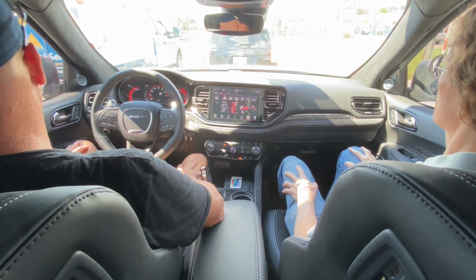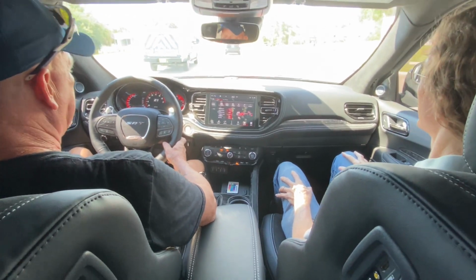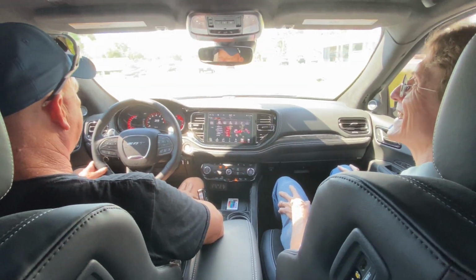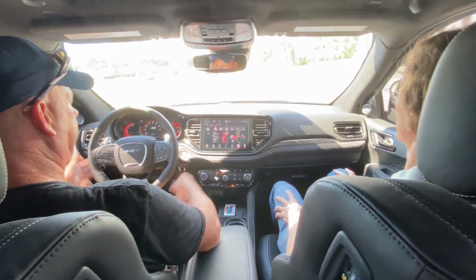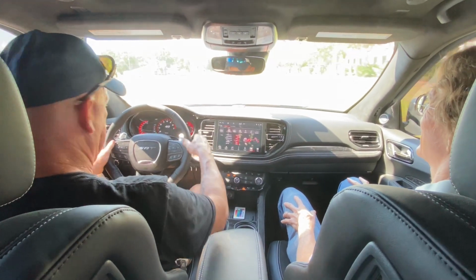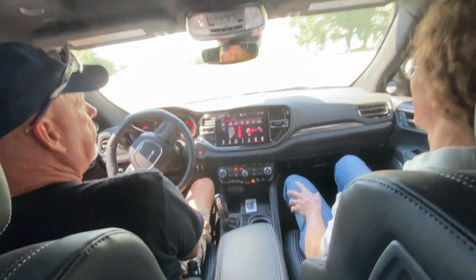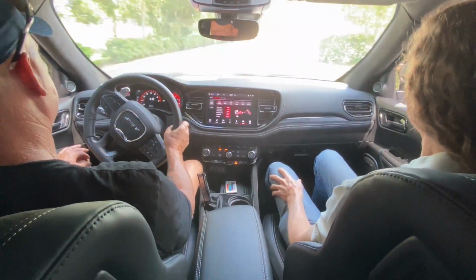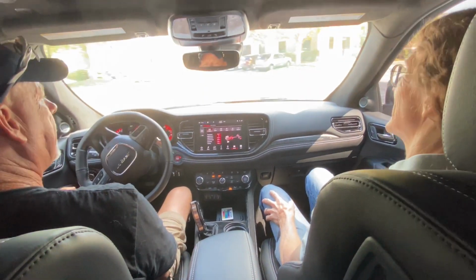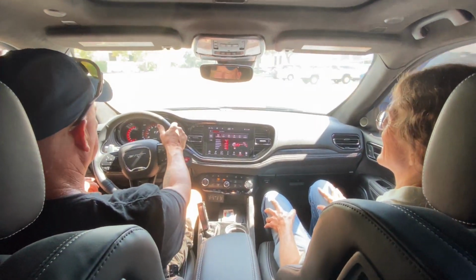PJ, what else you got for us out there? He says, Boomer, didn't you also design the custom spoiler too? Yes, I did. We talked about that a little while ago. When we knew we were going to do one of these, we went over to our friends at APR and said, hey, if we mock something up, can you make us a one-off custom splitter for this car? And they were like, yeah, man, bring it on. So we mocked it up, sent it to them, and about 30 days later, they sent me back a brand new carbon fiber splitter for the front of this Durango. It fit perfectly, and it looks super good on here. And then of course, we painted the struts red and did a couple other custom things to the front splitter, so it looks really good.